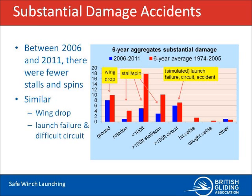Let's look at substantial damage accidents. The pattern of winch accidents that resulted in substantial damage to gliders tells a similar story to that of the fatal or serious injury accidents. Again, there is a marked reduction in stall-spin accidents after a launch failure. Less satisfactorily, there has been no significant change in wing drop accidents, or accidents after a recovery from a launch failure and a resulting difficult circuit.